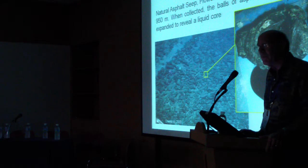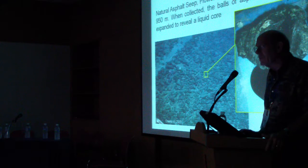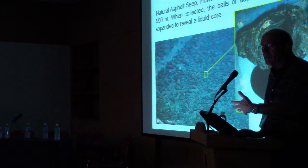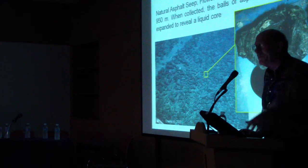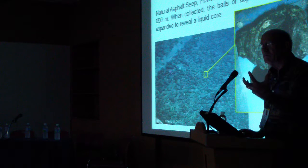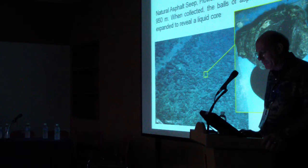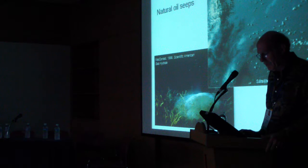They collected them, brought them up to the deck, and as they warmed on the deck, a guy took a knife and sliced into one of them, and then it looks like your favorite chocolate dessert in the restaurant with that warm center coming out of it. But in fact, these were all tar balls laying there on the bottom. Here's two other examples of evidence from the Gulf of Mexico.